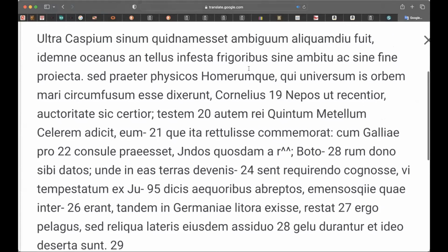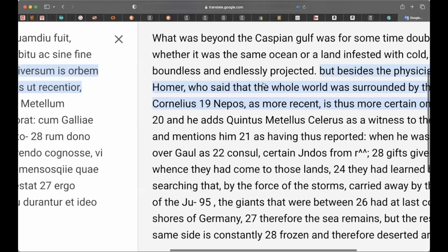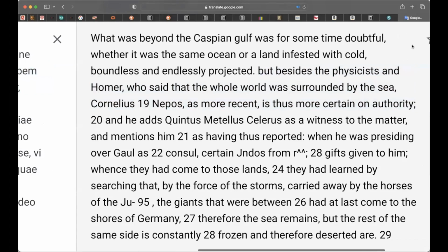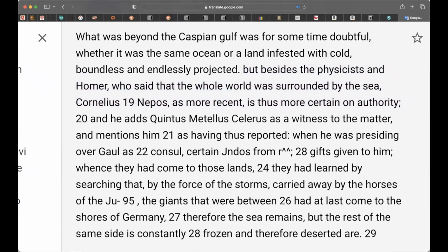You see the whole thing. As you guys can see, I'm not adding anything. And what it says is, what was beyond the Caspian Gulf was for some time doubtful, whether it was the same ocean or a land infested with cold, boundless and endlessly projected. But besides the physicist and Homer, who said that the whole world was surrounded by the sea, Cornelius Nepos, as more recent, is thus more certain on authority.